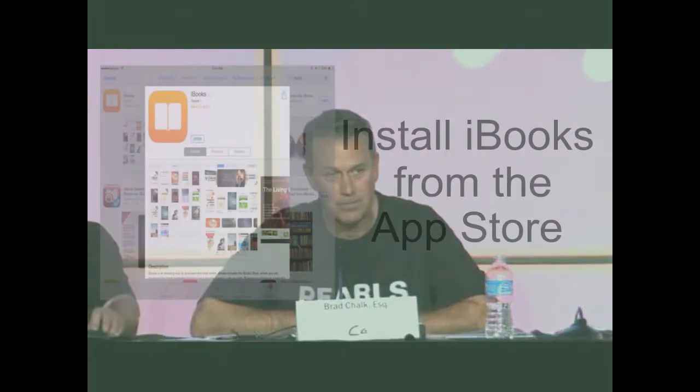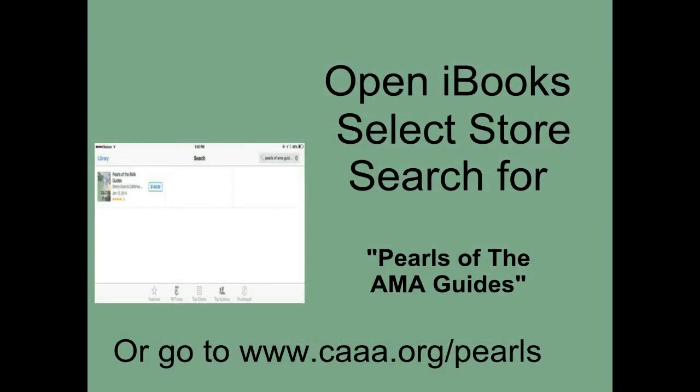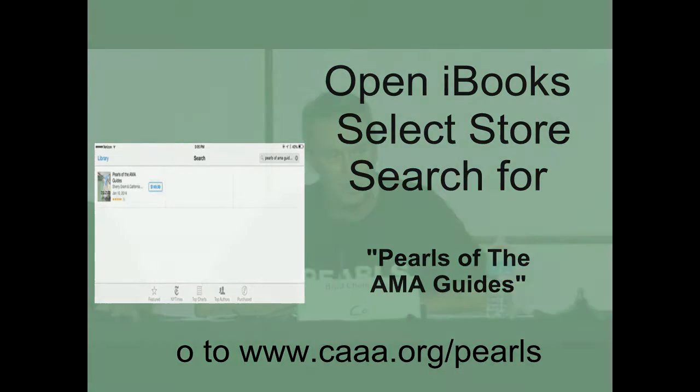Once you have your iPad or your Mac and a Wi-Fi connection, now you need the iBook application. And so you can go out, if you don't already have it on your device, to the App Store and download the iBook application. Once you've got that, you go to the iBook store and you type in Pearls of the AMA Guides. And voila, it will appear. You touch it, click it, whatever, and at that point you'll have an opportunity to purchase it. It's the same price for everybody, and we don't get a piece of the pie.